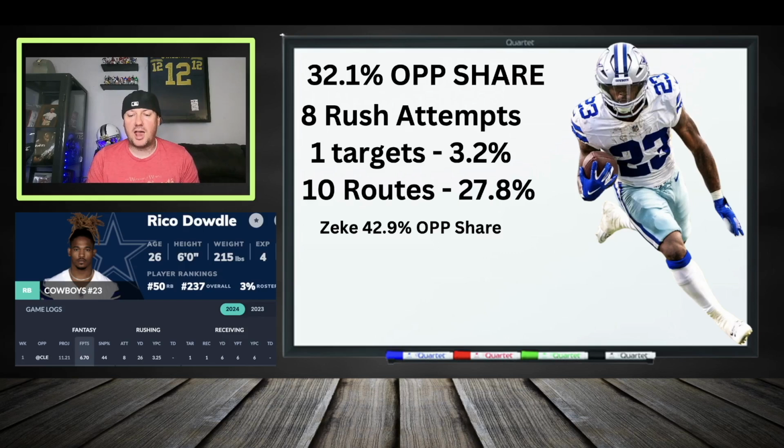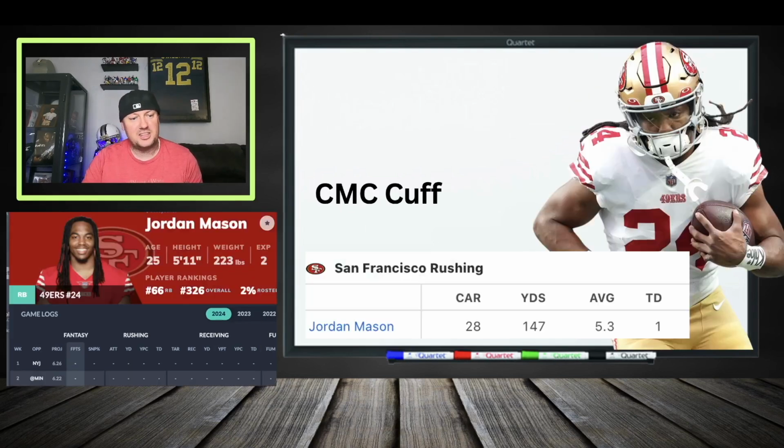Rico Dowdle will probably get a lot of meaningful touches up the gut and even to the outside, but Zeke's going to be out there for pass protection. He's very reliable. It's going to be a mix. But Dowdle ran 10 routes, a 27.8% route participation rate. He did see 1 target, 8 rush attempts. So there's something here. I wouldn't go all in on it, though.